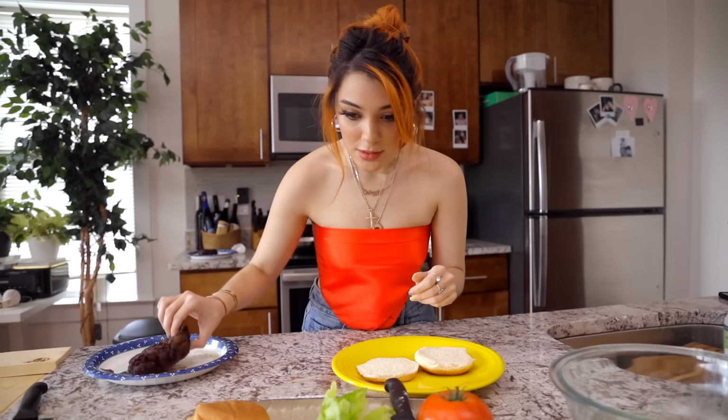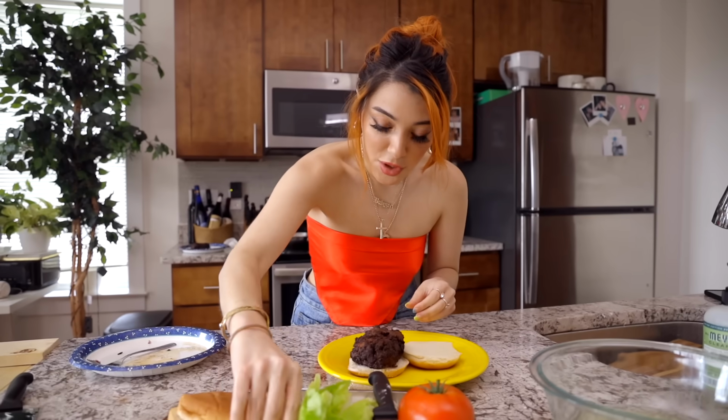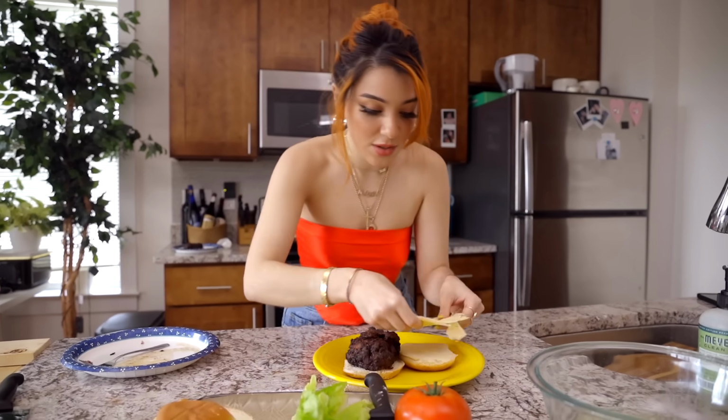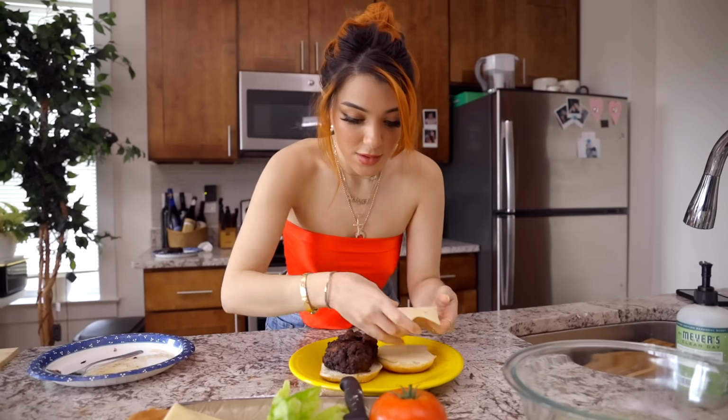So we're gonna put this chicken on this side. It is so much bigger than the bun. Then we're going to take 2 slices of cheese. You want 1 or 2? One's fine. Okay, 1 slice of cheese.